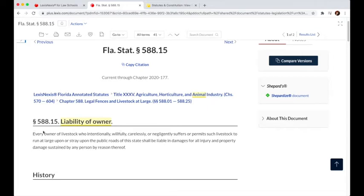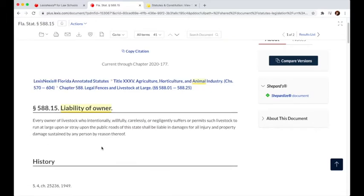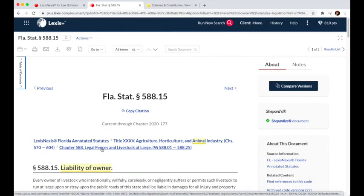So this is a pretty short statute. It's only 3 lines. It's only 1 sentence. And then right below that, you also have the history. And I'm pointing this out because I want to point out the differences between if you were to just Google for a Florida statute, and if you actually look at a Florida statute on Lexis and all of the helpful tools that Lexis provides.